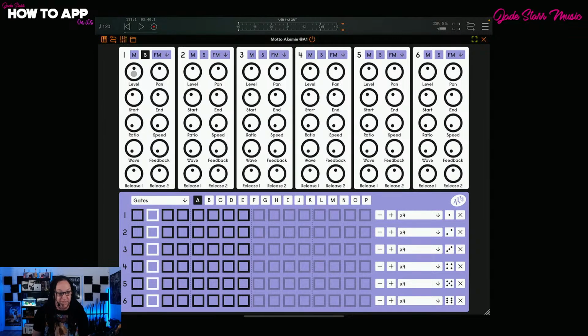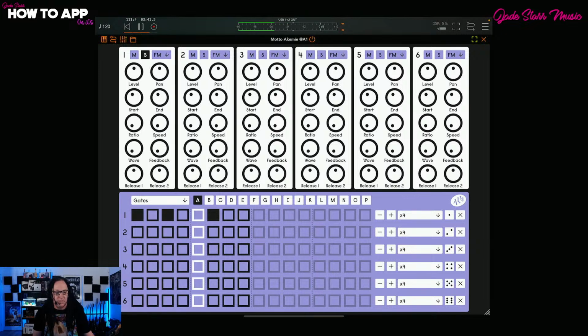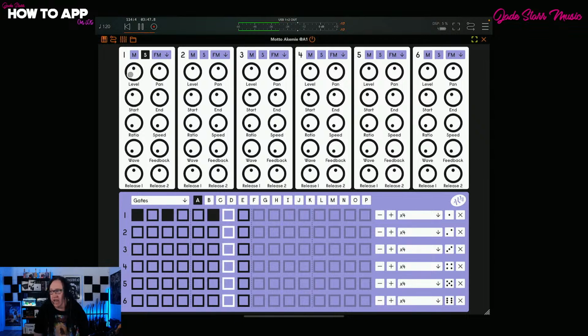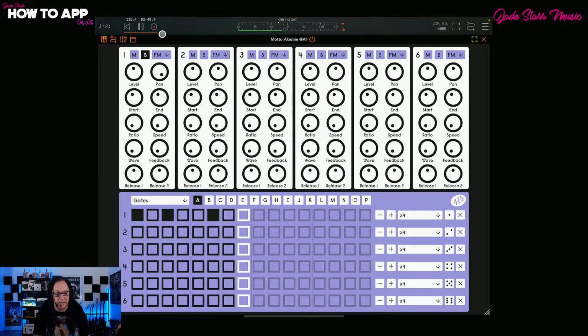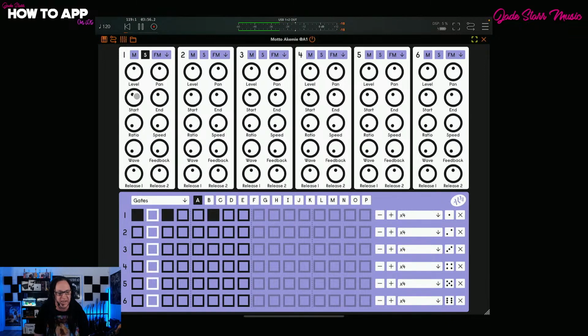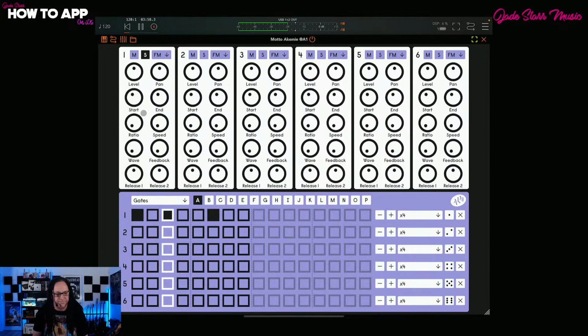Now, you've got a pan left and right. Let's just put in some notes randomly in here, and hit play. All right. So level. If you've got headphones on, panning. There you go. Over to the right, over to the left. Double tap and it'll bring these back to where they begin.